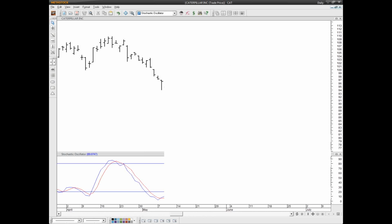I'm looking at the stock Caterpillar tractor here, and on the very bottom, all I've done is simply plot a slow stochastic tool, an indicator. I haven't edited it, I haven't changed it. In fact, I don't even know the basic parameters of the tool. All I know is that the upper benchmark should be 80 here, and the lower benchmark should be 20.